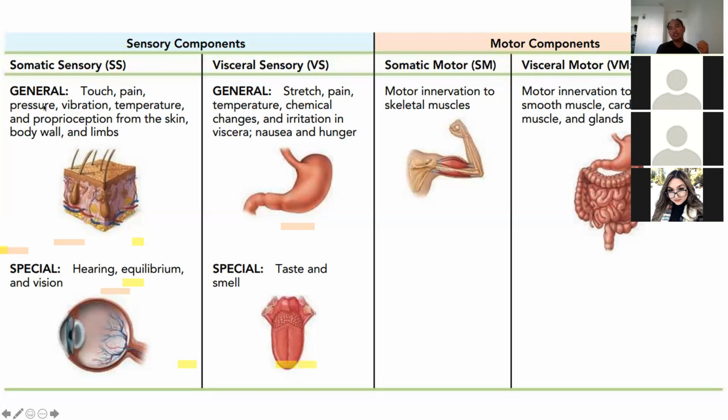Somatic sensory: general somatic, special somatic. Visceral sensory: general visceral, special visceral. The specials are easy to remember: hearing and equilibrium, taste and smell. Okay.